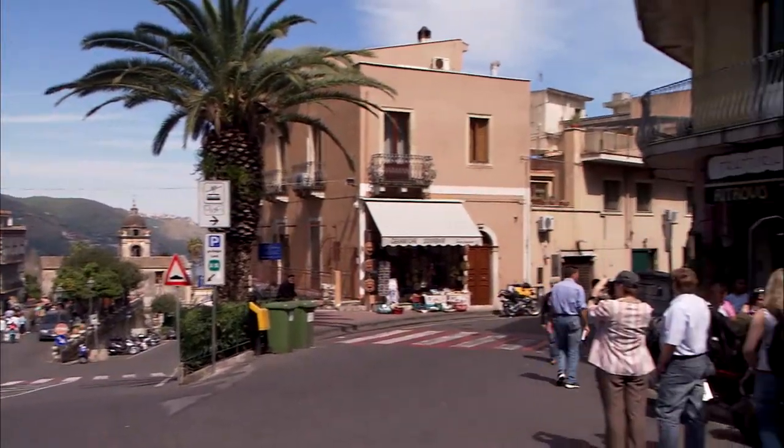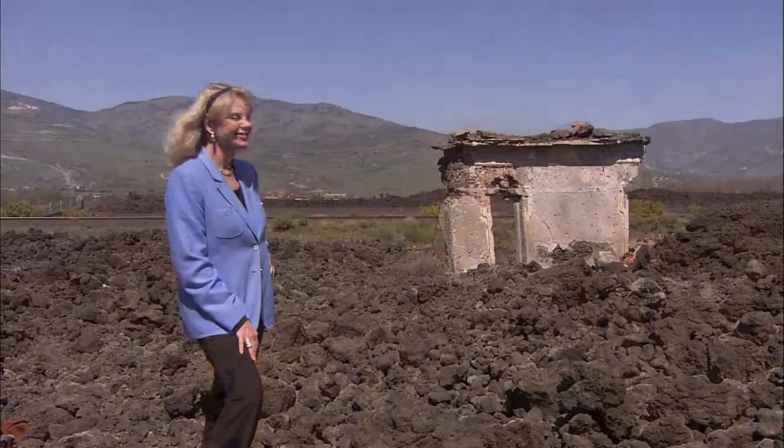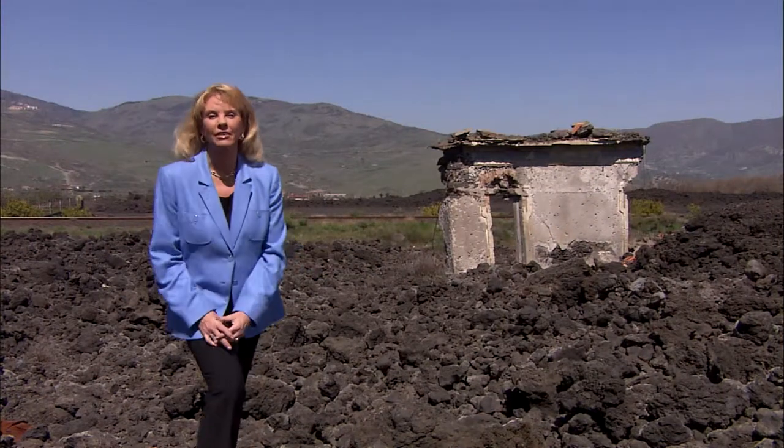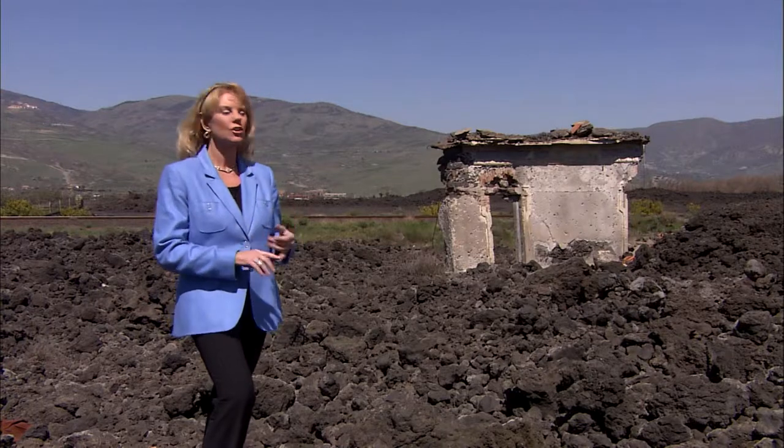And the most impressive is undoubtedly Mount Etna, the active volcano which just recently erupted. There's no stopping volcanic lava. It's not stopped by cars, by roads, by barriers, by houses, nothing.